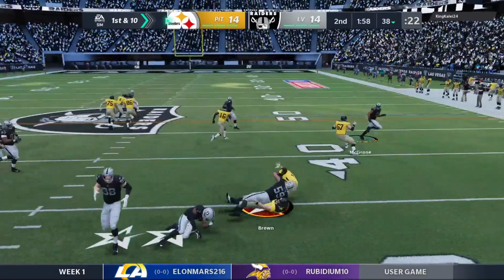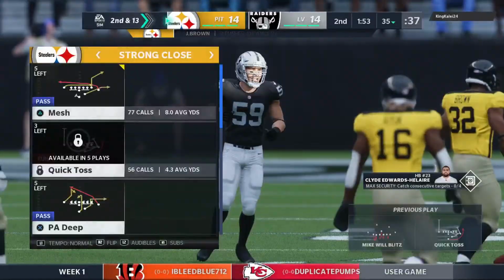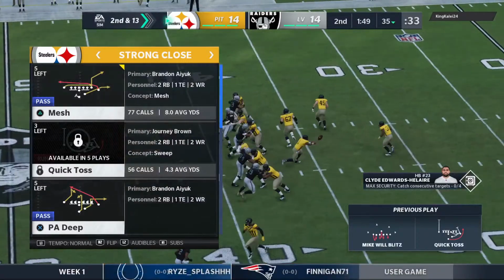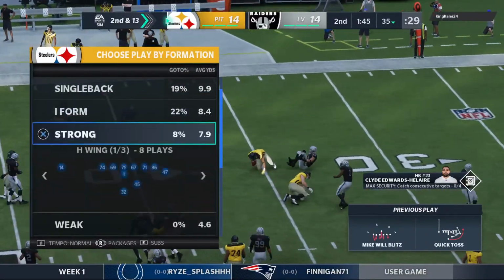Now they try the right side here. And maybe a measure of revenge there. He's had his way in this one, but this time they get him behind the line. That'll set him back with a loss of 3 on the play. And that'll make this a 2nd and 13.